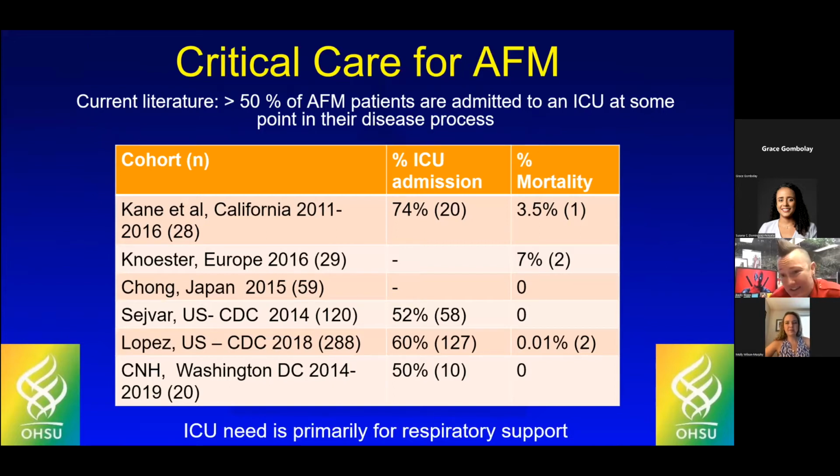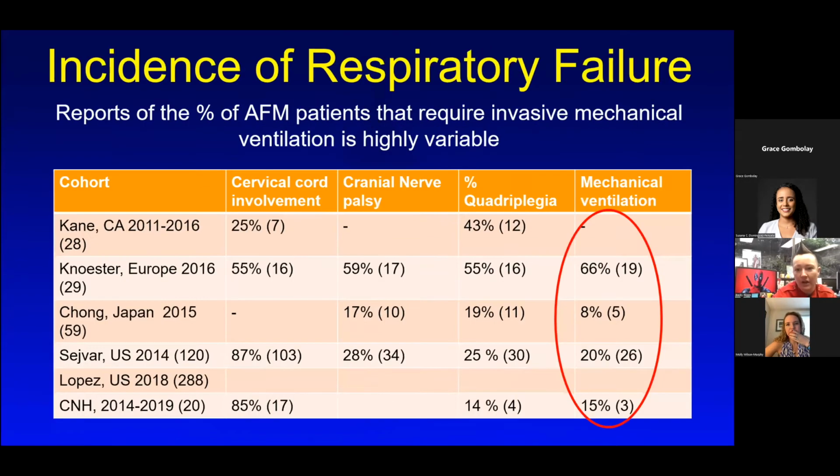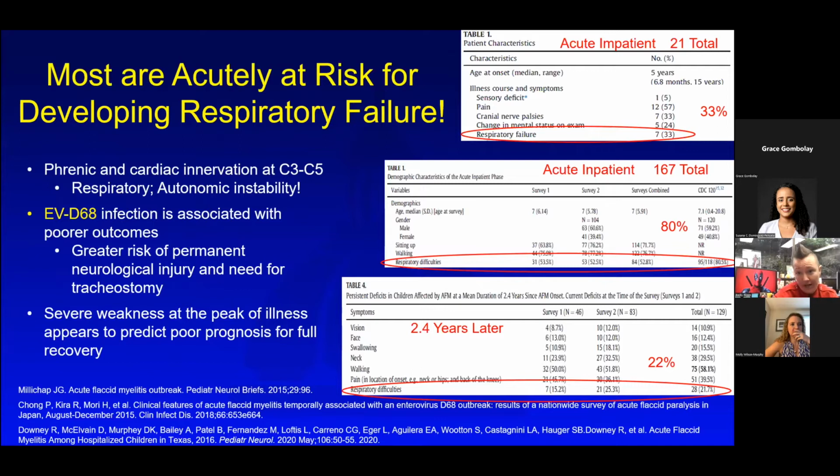All right, so looking at the literature, we know a lot of these kids end up in the ICU. So looking at these studies, somewhere between 50% to 75% of kids suffering from AFM will be admitted to an intensive care unit at some point during their disease process. So again, super important for intensivists to understand their pathophysiology. We also know that a good number of these children, unfortunately, do need mechanical ventilation and an invasive ventilation support. Looking at a handful of studies, somewhere between 30-ish% and 80% in the acute phase of their AFM illness will need intubation and mechanical ventilation.